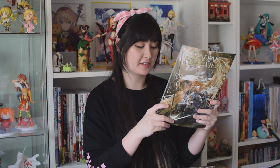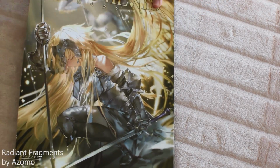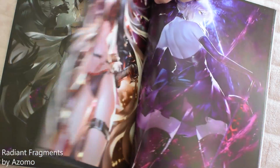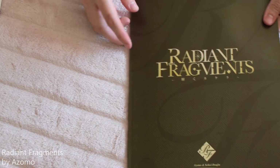The next one here is Radiant Fragments, and this is by Azomo. So this one was 1,500 yen, and this came with 2 bonus clear files, one of Jeanne and one of Jeanne Alter. They're amazing. I love these so much. So this is all about art where the sense of light is emphasized. So there's a lot of amazing fan art with really, really cool lighting.